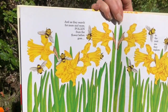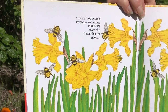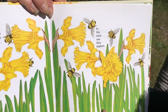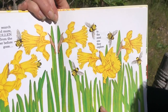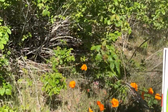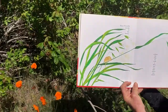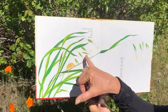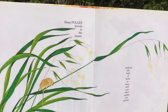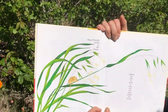And as they search for more and more pollen, from the flower they go to the next flower, to the next one they explore. The bees get the pollen stuck on them, and then they go inside the flower and they drop off some pollen. Some pollen travels in the breeze. Uses grass plants. The pollen is blowing without the help of birds or bees, and very often makes you sneeze.